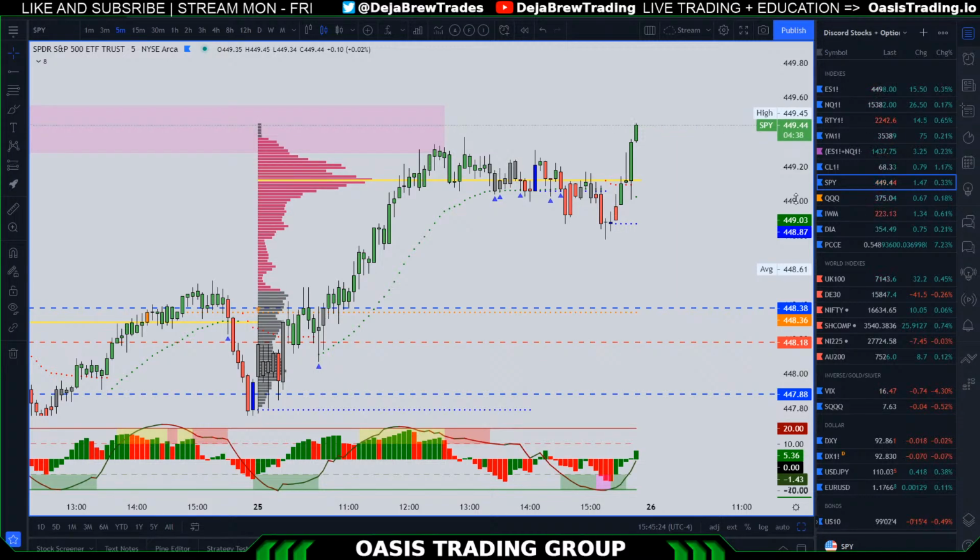There we go. Good push. Almost at that final target. Look at the profile as well. Profile is very, very flat on this push. Meaning there's not a whole lot of resistance, right? It's just climbing right through these levels.